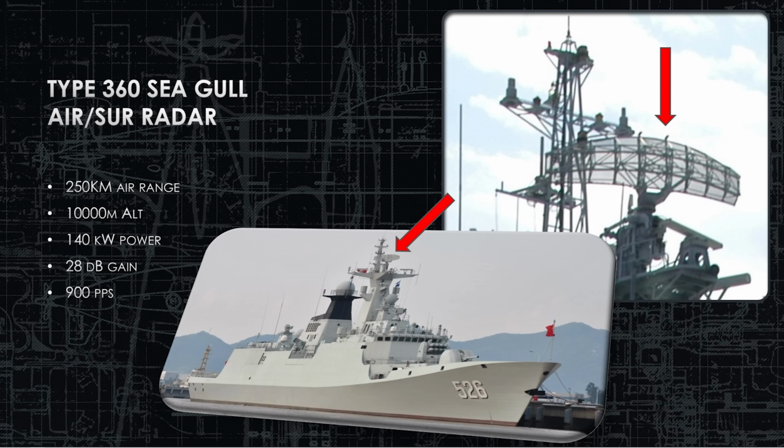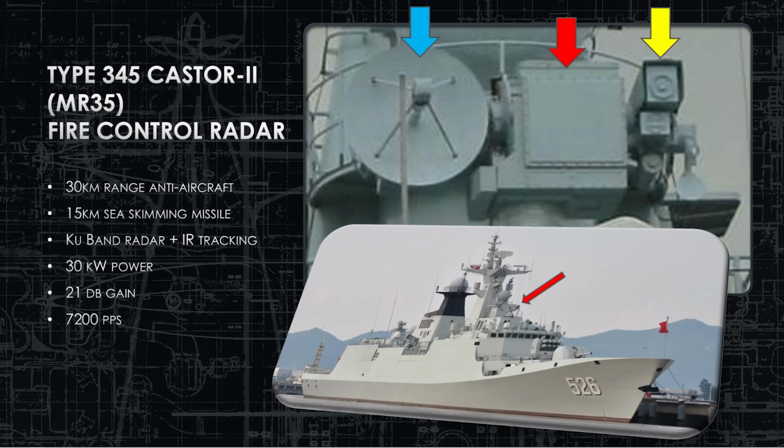This is the Type 360 Seagull. And 360 is a great number for it because it's 360 degree coverage plus azimuth. So it gives you air range, altitude all the way up to 10,000 meters. Might as well be 35,000 feet or something. 140 kilowatt power with 28 decibel gain, for those engineers out there keeping notes, and 900 pulses per second. So pretty accurate. The pulse per second is like an update rate. So the higher that number is, the better the radar is. And you can see it right there. It's the radar right at the top of the forward mast.